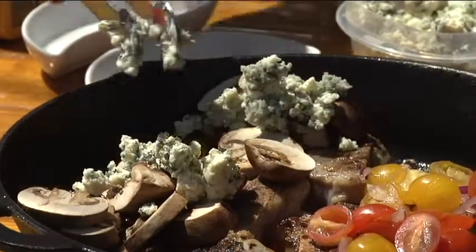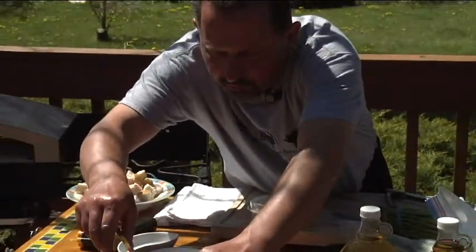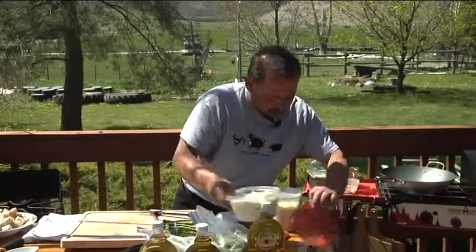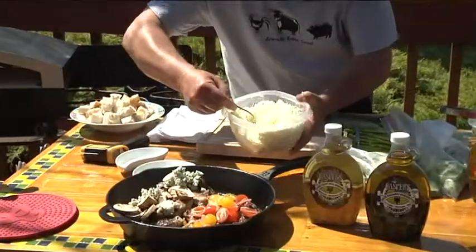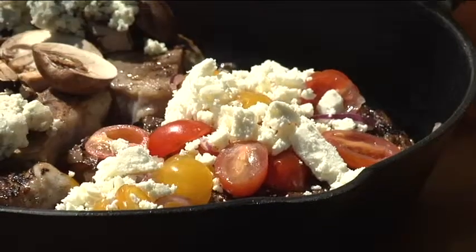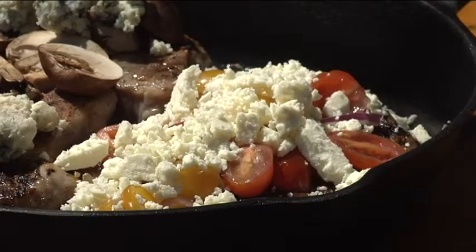So I've got some blue cheese here. Yeah, maybe a little more. Some big pork chops. Okay, so blue cheese on the pork chops. Then we're going to put some feta cheese along with the tomatoes on the balsamic ribeye steak. Let's just spread that around. Perfect.